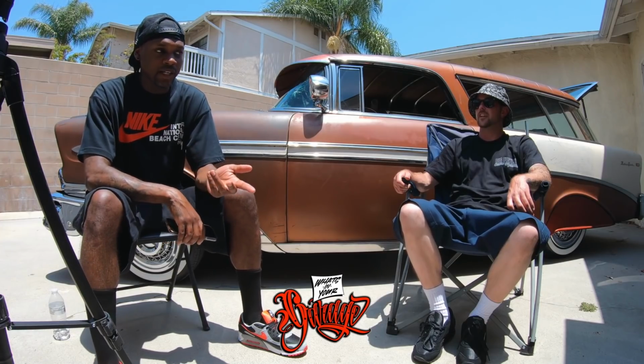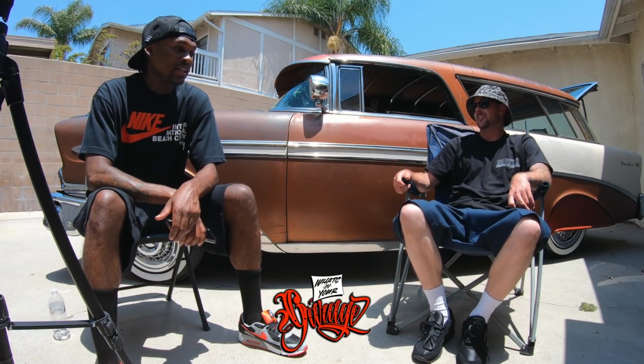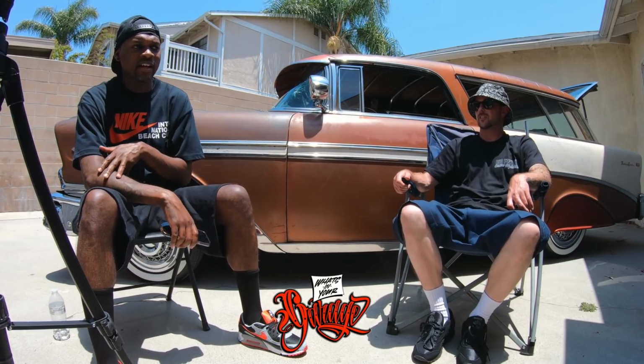I like it on G bodies. I mean, it fits a G body locked up. But on a G body, you can't really lay it out anyway. I mean, you can, but it's not gonna be the same as an Impala or Bel Air. Like you see a '59 all locked up crazy. Don't look right.